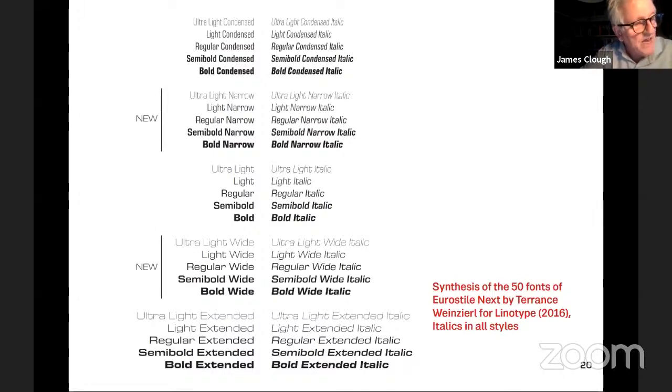Under Terrance Weinzierl's supervision, Linotype came up with a grand brigade of 50 variants, but this time including italics. Certainly our bold extended might have lost its commission as field marshal in the grand army of sans serifs, but he would still retain importance as a high-ranking officer in the Eurostile Next Brigade that we see here.